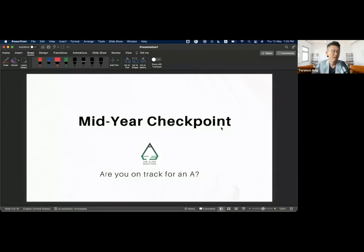Now, today, what I want to do is very simple. It's really to check in and to help all of you here figure out, are you on track, right? Are you on track as you reach the halfway point in J1? Are you on track as you reach the halfway point in J2? And what that means for how you're going to fare for your promo exams or, of course, the A-levels.